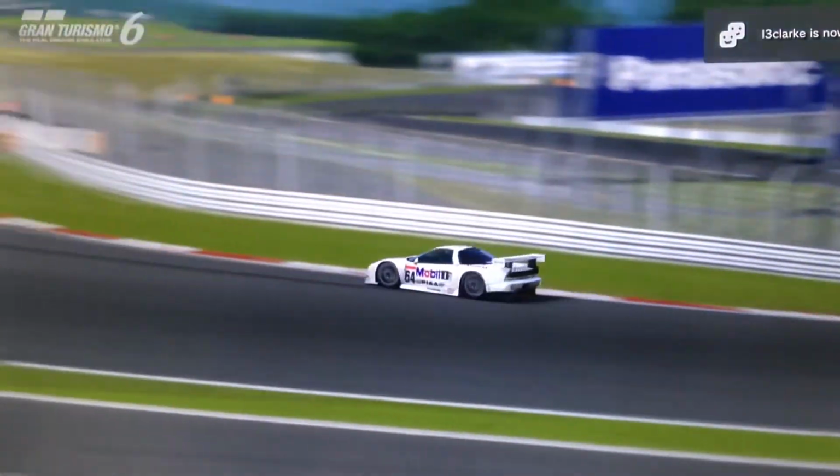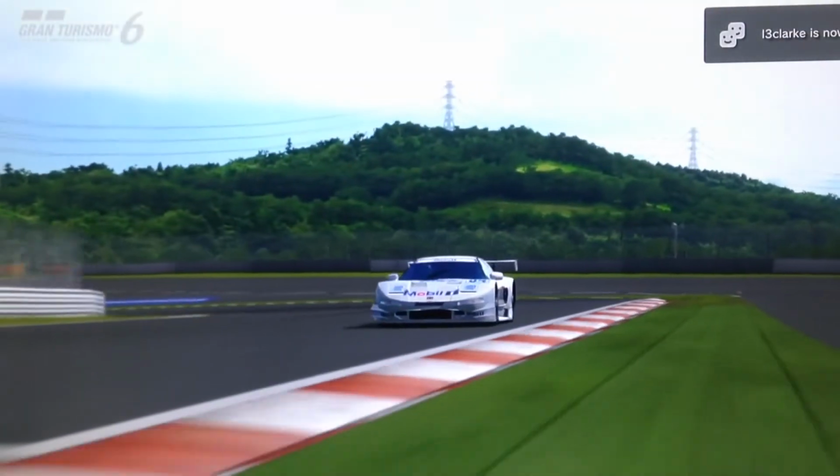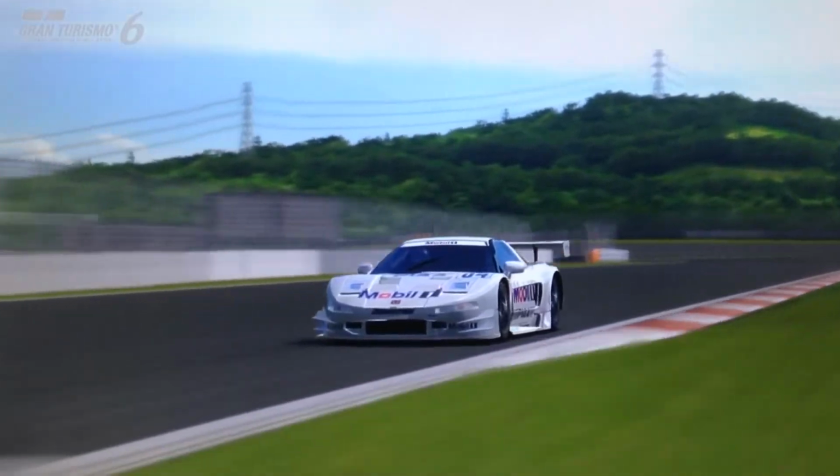So overall, all of the NSXs are very good models, and this one is just as good as any of the others, if not better than some.